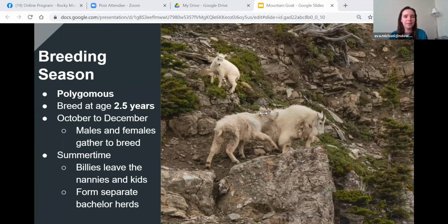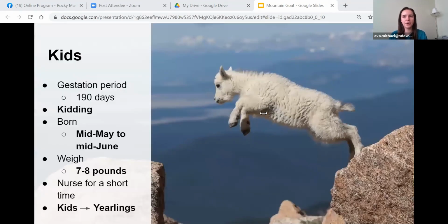So this usually happens around October to December. Males and females will gather to breed, and this is around the only time of the year that males and females will gather together, unless there is a male kid, of course. So during the summertime, the billies will leave the nannies and the kids, and they will form separate bachelor herds. All right, so now that we've had the breeding season, we have the kids.